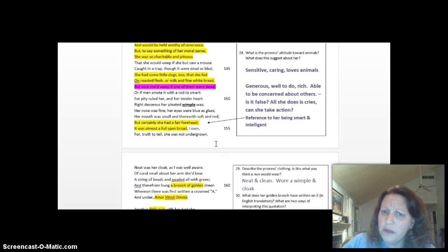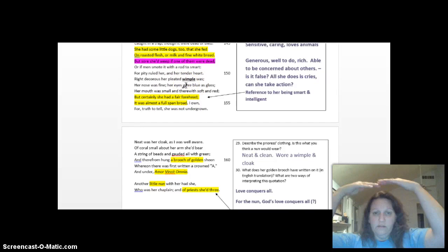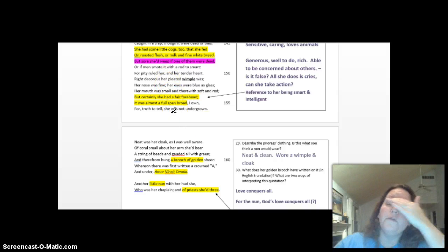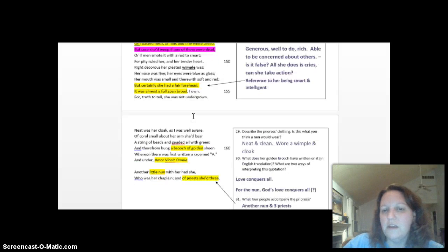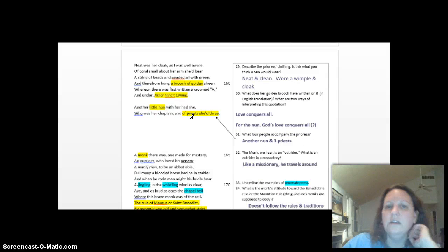And then we also get a little bit of the description of her wearing her wimple. A wimple is the head covering that nuns wear. Okay, so we don't get to see what her hair is like, but we do get to see her fair forehead and her broad brow, which is kind of saying that she's smart and intelligent. But again, it's also kind of making fun of her too, in her appearance. Now, she's neat and clean. She also has with her cloak a string of beads, which could be a rosary. And then we also have a brooch.